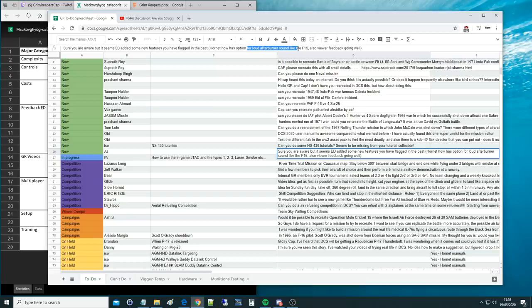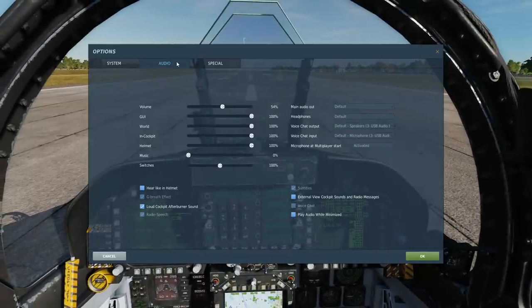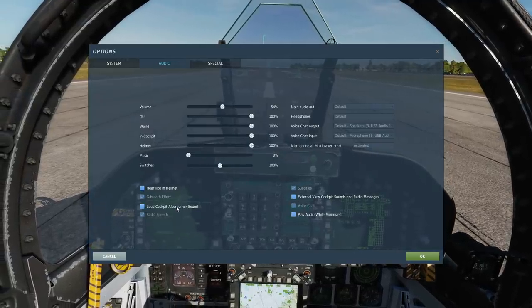So the first thing we're going to do is check out the Hornet, and I believe this is going to be the same with all aircraft, or it certainly is at least a work in progress. But let's go and check out the Hornet, because that was my worst one. It had just the most evil interior sounds with no engine feedback at all. Okay, so we're in our Hornet now. We're going to go to options. We're in audio here. As default, we've got loud cockpit afterburner sound off.